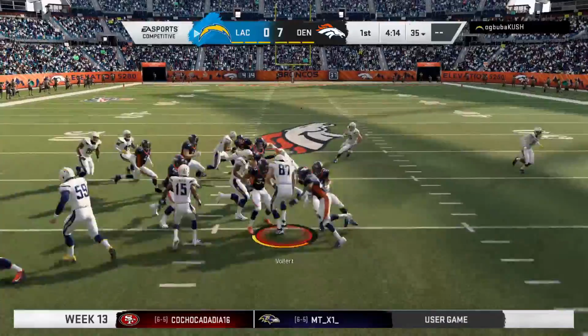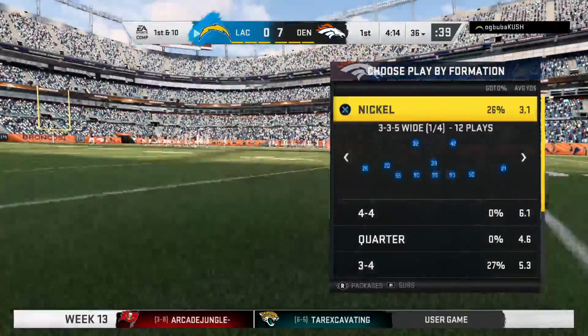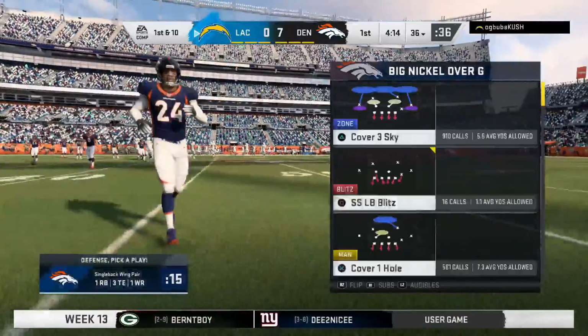This will be taken very short, and a good return. He's across the 35-yard line, right around the 36. First and 10 at their own 36-yard line.